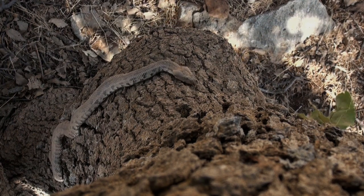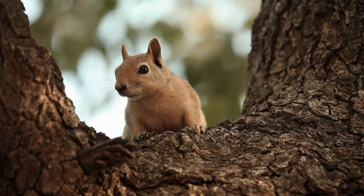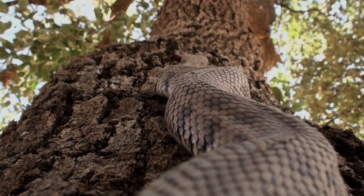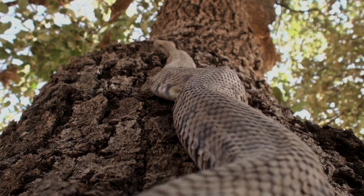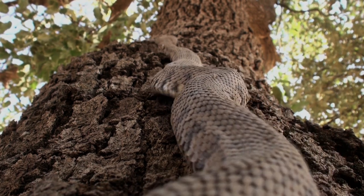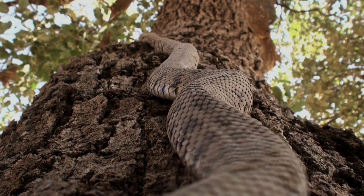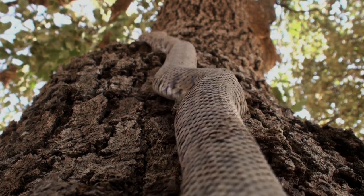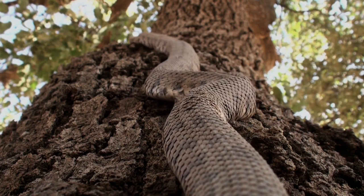The blunt-nosed viper displays one of its unique abilities. It climbs the vertical trunk of the oak tree easily. The abdominal plates of the viper stick to the bark of old oak trees and enable the viper to climb vertically.